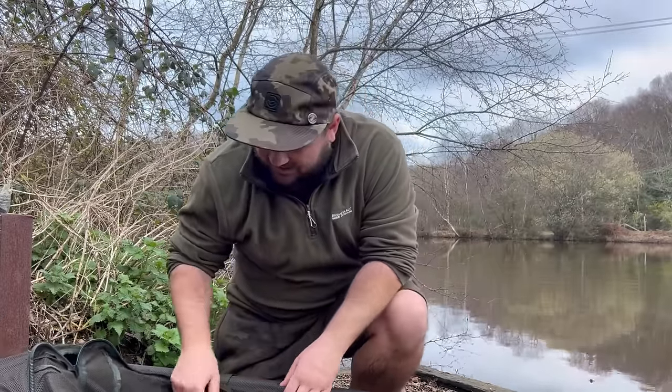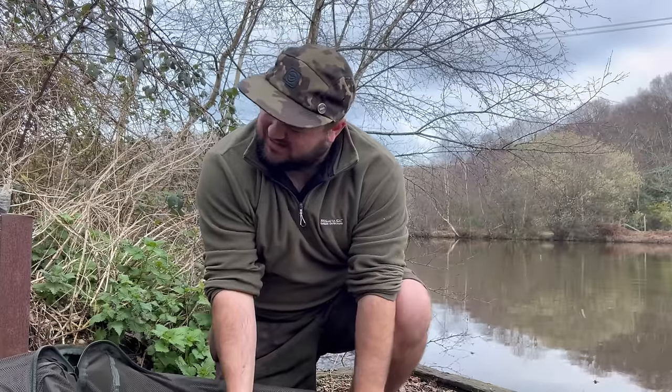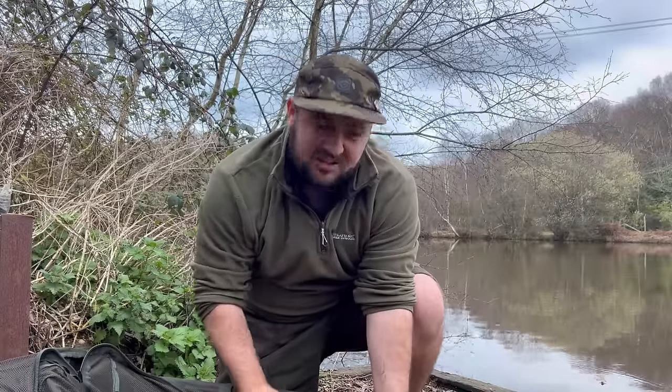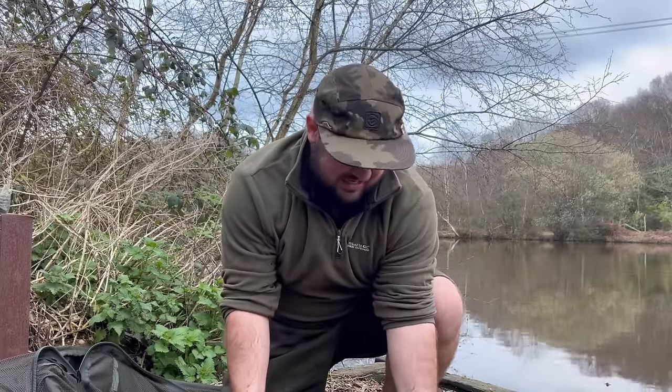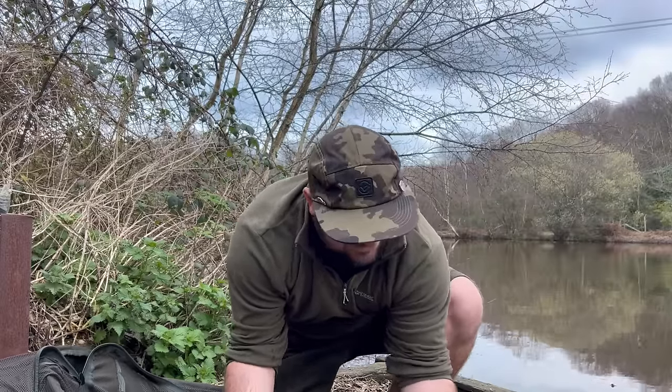Come on. Right, well, here we go then. First fish of part two of tracking down a 20 from the Doorstep Lake. And unfortunately, this one's not the one, but it is a mid double, 14-11 it went. And it's a nice looking common, and it's also very angry, but it's beautiful. If I can show you, it's gonna beat me up.